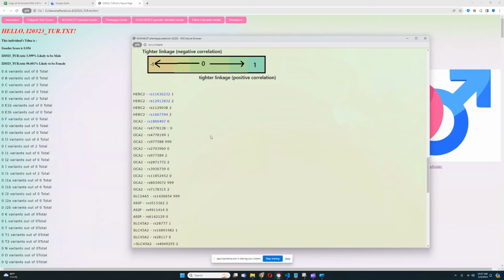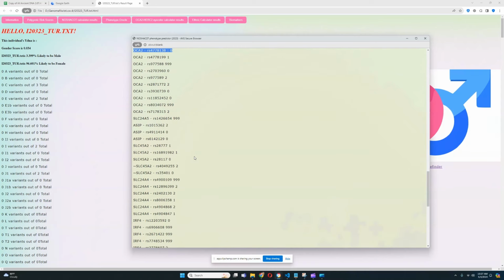One of the variations that contributed to her scoring so low for blue eyes is actually this. She doesn't have any light color variants here, which definitely is unusual for somebody who has BEH1 and 2. Also, something that contributed to her scoring so low for blue eyes is this genotype, all of these genotypes. That also makes it quite impossible to score blue eyes when you have this type of genotype here.